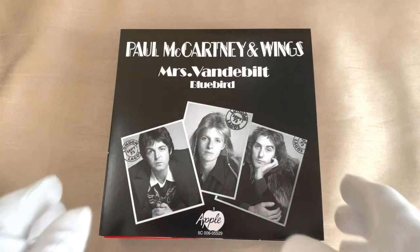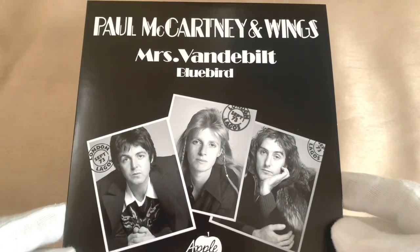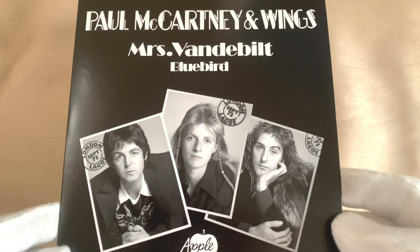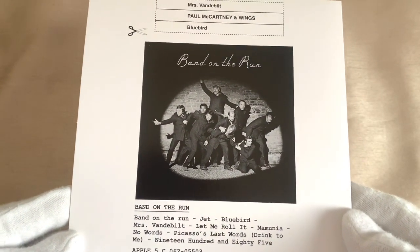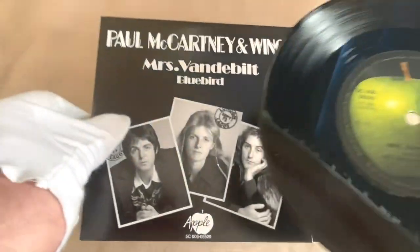So on to the Netherlands for this fabulous single then. Paul McCartney and Wings there, Mrs. Vanderbilt and Bluebird. Of course got the pictures from the reverse of the album there of Paul, Linda and Denny. Got that Apple logo. Then on the back they're promoting the album once again with all the songs listed. But we never got this single in the UK, but it's certainly a great single.